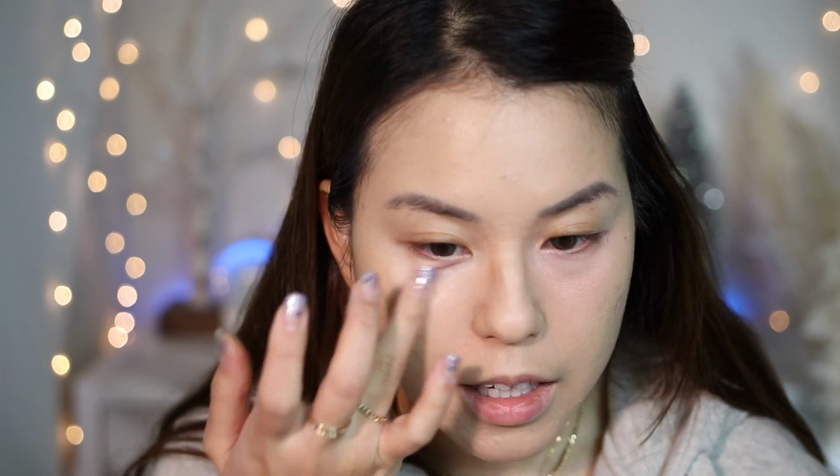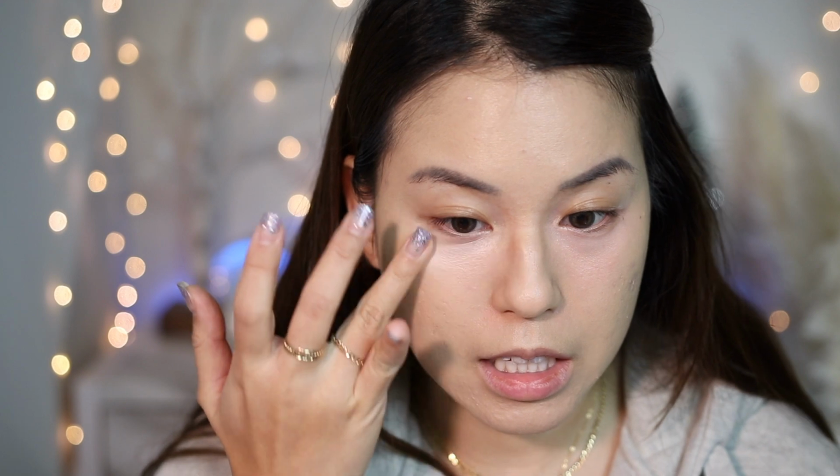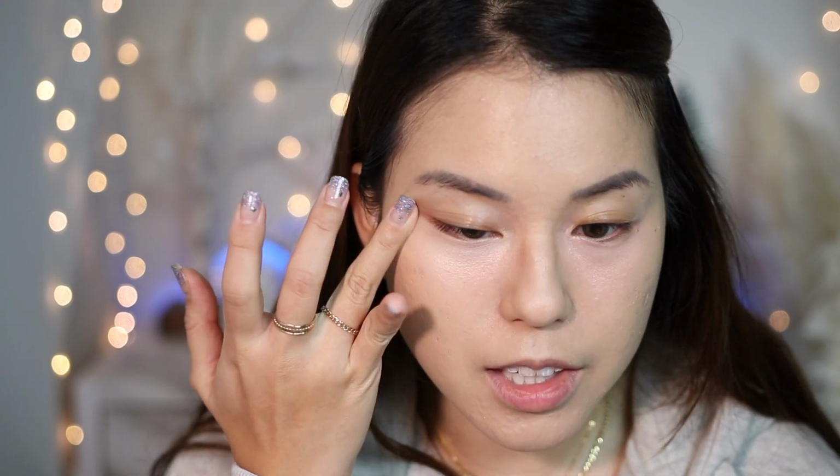It lifts up my eye, brightens it instantly, and the tiredness just goes away very quick with this magic, I would say. This is like my magic bomb. I feel like not all dark circles work the same way because I've tried different kinds of salmon color to cancel out my dark circles, but I end up loving this Becca Under Eye Brightener. First, I want to test out the product, how it feels on the back of my hand.